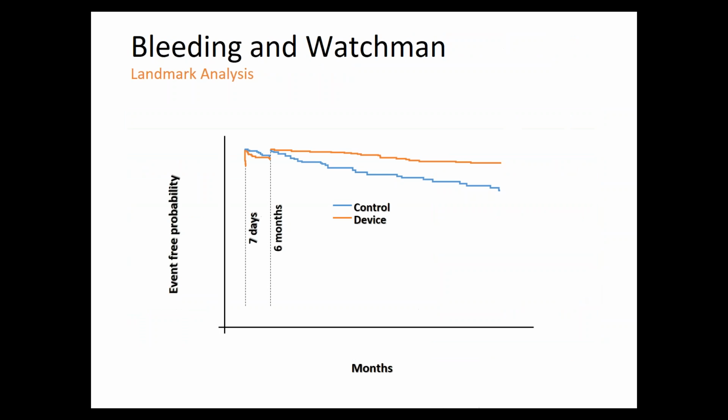Bleeding in Watchman: you can see the control, which is warfarin, and then the device. At 7 days, this is procedural bleeding, and I think it was important that they parse this out. When we do the procedure, we go in through the femoral vein, and there's a possibility of bleeding. After that, in the months that follow, the control with warfarin is significantly higher, with really no difference in bleeding compared to not having anything done.